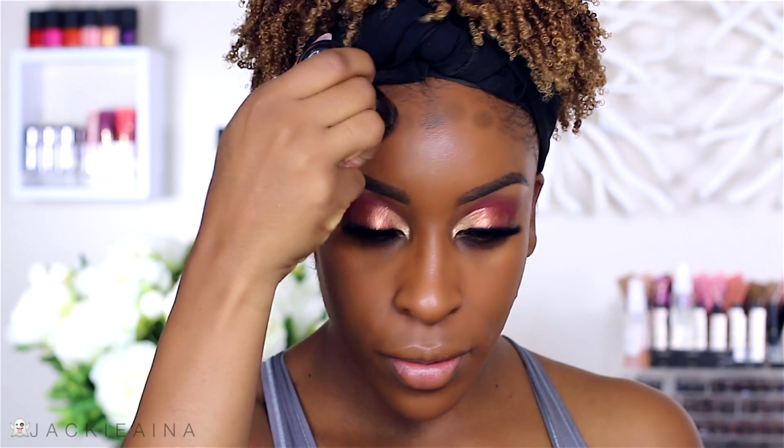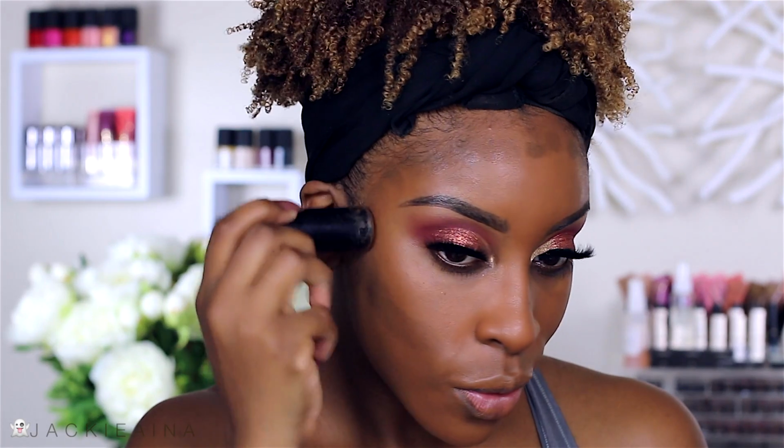I believe this is the shade Black Walnut, and I love the way that this sculpts and builds my cheek up. People were asking me if I changed my contour routine. I actually didn't. I just switch the product every so often.